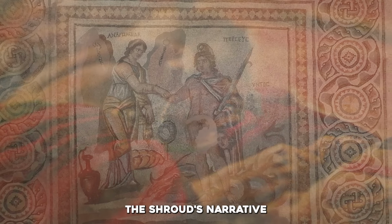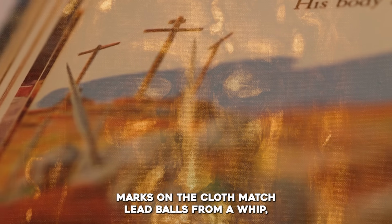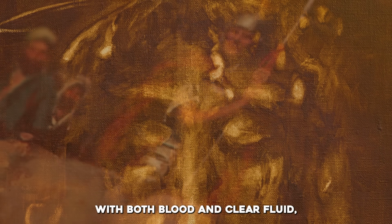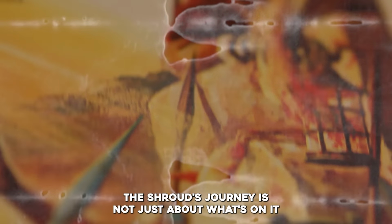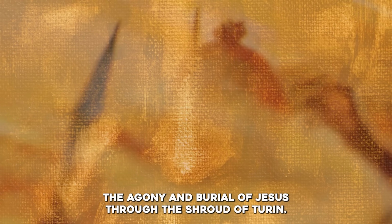The shroud's narrative. The presence of multiple wounds, consistent with Roman scourge. Marks on the cloth match lead balls from a whip, and there's a wound on the chest with both blood and clear fluid, suggesting the heart stopped beating. The shroud's journey is not just about what's on it, but where it's been. The agony and burial of Jesus through the Shroud of Turin.